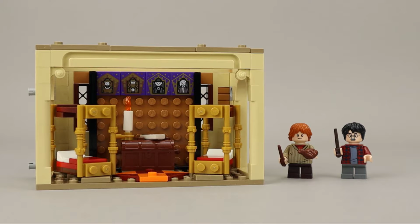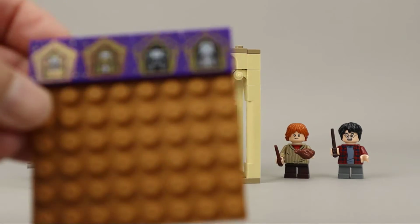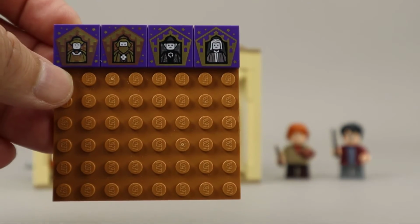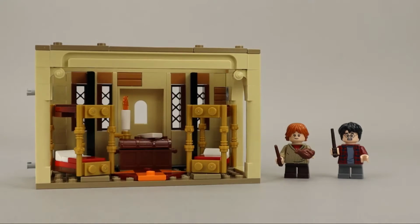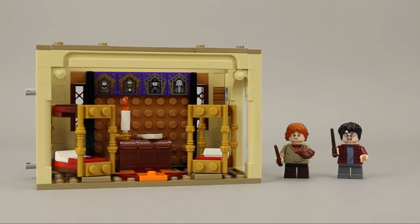This set includes 4 of the random wizard cards that you can see back here, and it's on an 8x8 plate, so that makes it easy to display all of these, which I thought was really nice, and how it fits here and it's removable out of the dorm room itself, which I thought was a really nice little touch. And this was a great way to get 4 more of the random wizard tiles. We'll take a look at those in just a second.